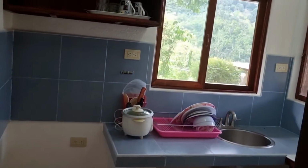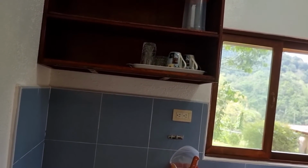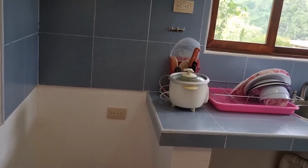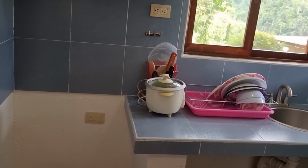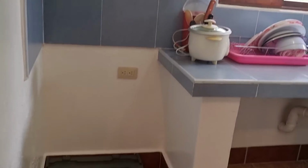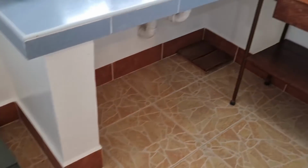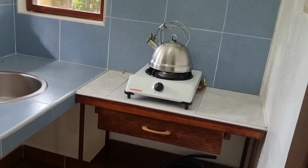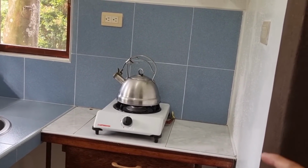So next, the kitchen. Oh, it's complete, guys. There is the coffee cup, the glass, the rice cooker, and the plate, and then the knife, and the spoon and fork. And then there is already a kettle for boiling the water.